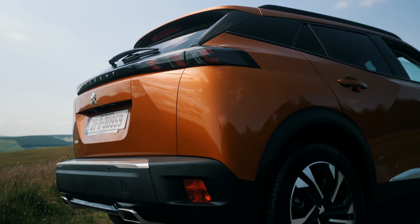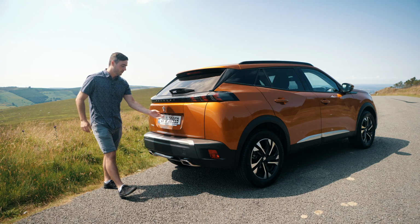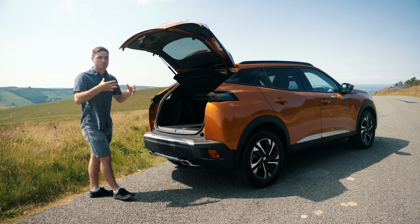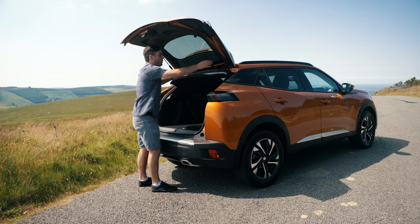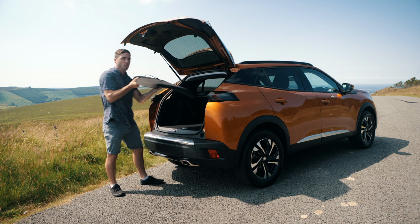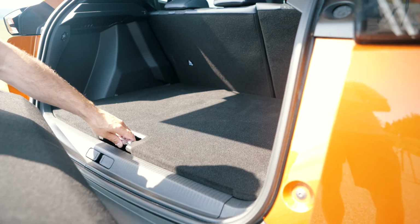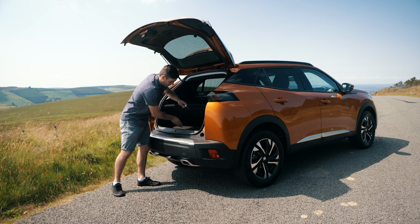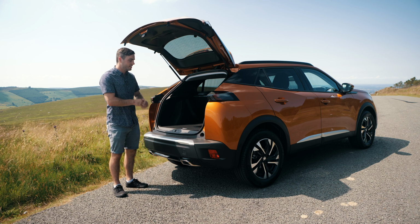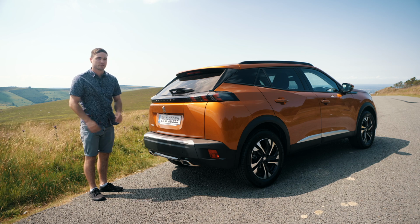Before I get into number 2, take a look at these exhausts. They're real, but number 2 is actually more about practicality. So you've got this parcel shelf here. Now that's great for hiding things that are in the boot. But let's say you need to stack some taller items. Where do you put this? Well, luckily, it fits in there nice and easily. So no problems there.